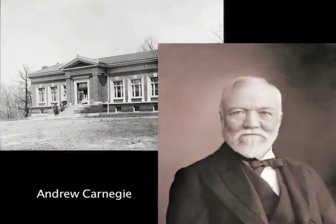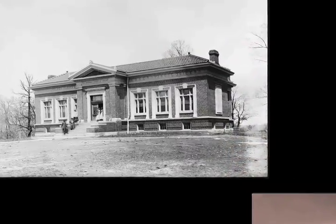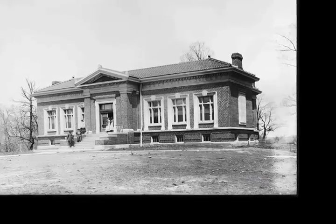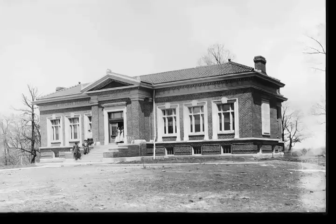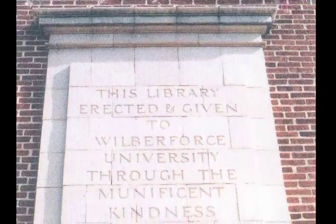Between 1881 and 1917, Andrew Carnegie contributed over $40 million to build 1,680 libraries in communities across the United States. The Wilberforce University Library is among only 9 Carnegie libraries donated to historically black colleges shortly after the turn of the 20th century. Others include Florida A&M, Fisk, Howard, Tuskegee, and Atlanta universities. Roughly half remain standing today.